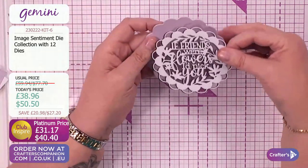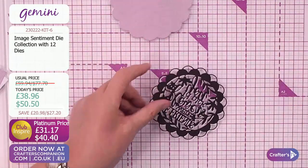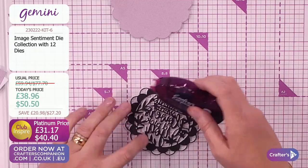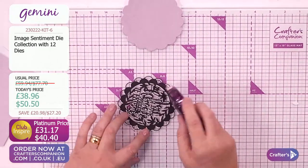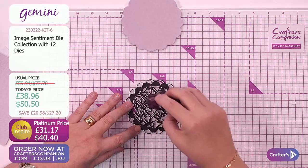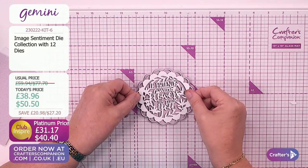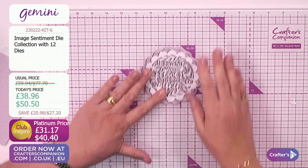Then we're going to pop that one on the back of here. So again, I'm going to use those dots, just really lightly in places on the back. This is the same tape that's in the double-sided tape runner you may have used. It's just in a dot form rather than the whole tape, so it's just as strong. It will do the job nicely. And then we've got that nice little topper, which is going to be the focal point of our card. So that's my topper made.